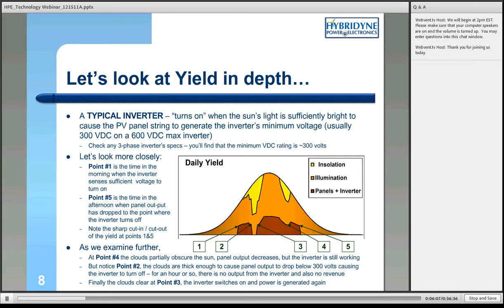So if we look in between, we see that there's a point at which there's a cloud cover which is sufficiently covering the area so that at point 2 the inverter effectively shuts down, and then at point 3 it's activated again as that cloud has moved by. Same thing occurs to a lesser degree at the dip at point 4, where we see that the cloud cover actually diminishes the illumination but not sufficiently to turn the inverter off.